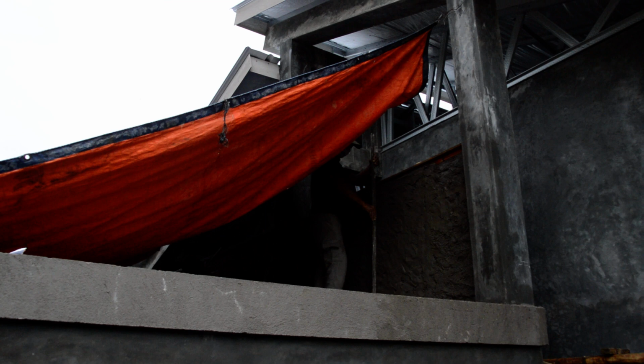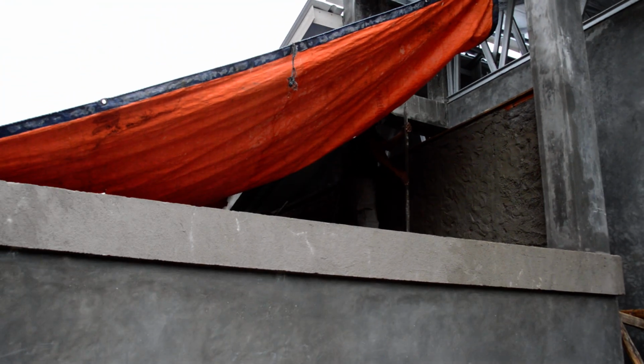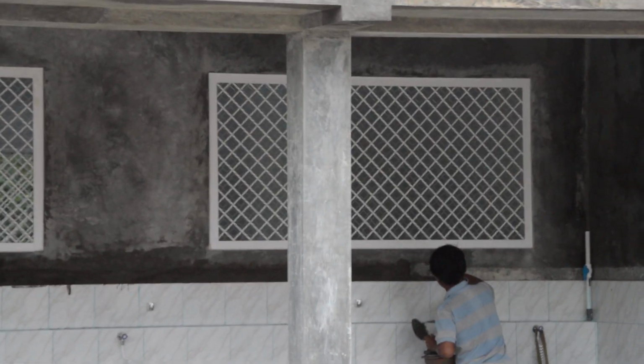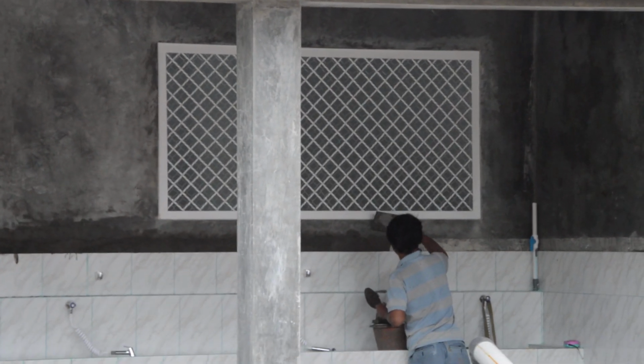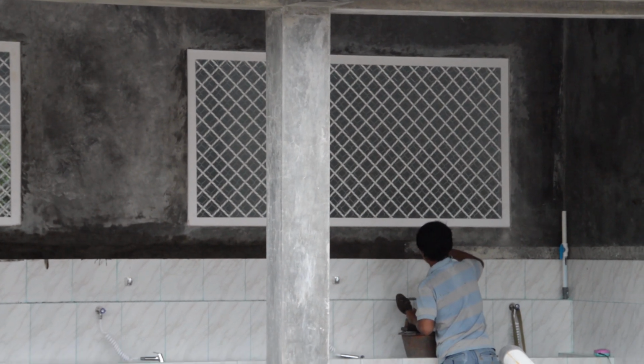We're rendering the west side of that little wall now. The render above the line of the tiles there has been finished off, which is good. Hopefully this guy will then go around the back and fix up those patches around the back.